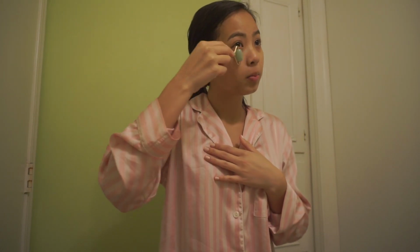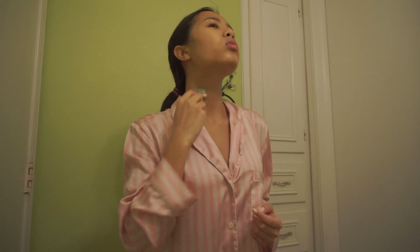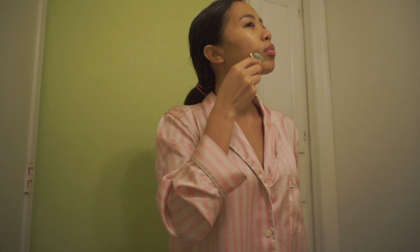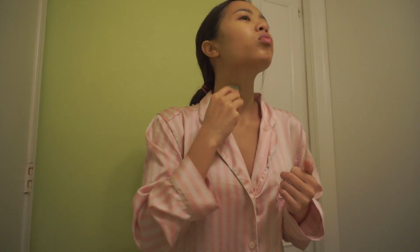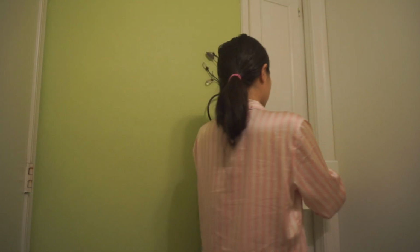Okay, now that my mask is off, I like to rub the excess from the mask that's still on my face with my jade roller. Alright, I am finished with that. Now I'm gonna go in with some more coconut oil and just moisturize my face with that.